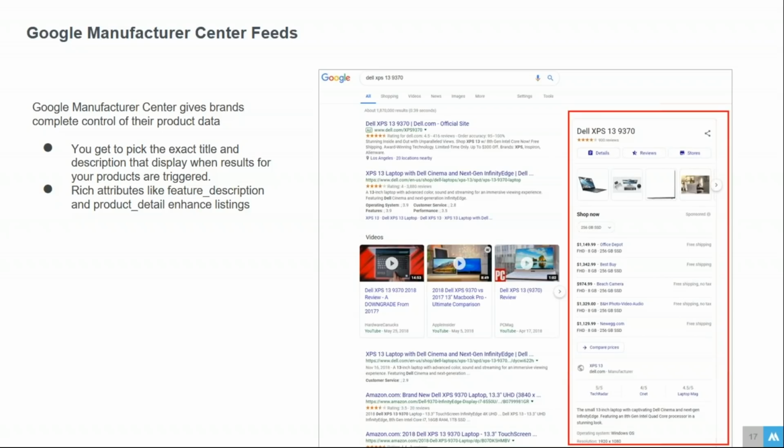If you click to the Shopping tab, which we find that about 10% of people do, to further research items, it's really important to make sure that you take control over it. By doing so, you get access to some really rich features that Google is actually rolling out even now. They just added a feature description and a product detail to enhance your listings and give you even more prominent visibility, because you can also use those to add very, very rich keywords.